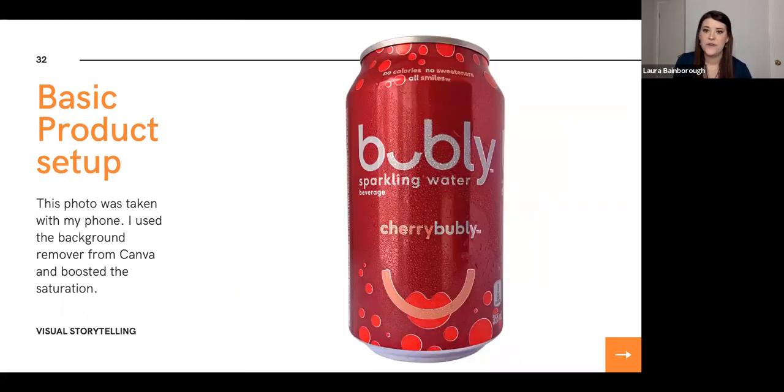So I actually took this photo with my phone camera and not my professional camera. So what I did was I just got a little bit lower and I took this picture and I brought it into Canva, and Canva has this very intuitive background remover. And it was especially easy because it was all white around the product. So it just cut it out for me, which is great. And then I just boosted the saturation a little bit in Canva as well.